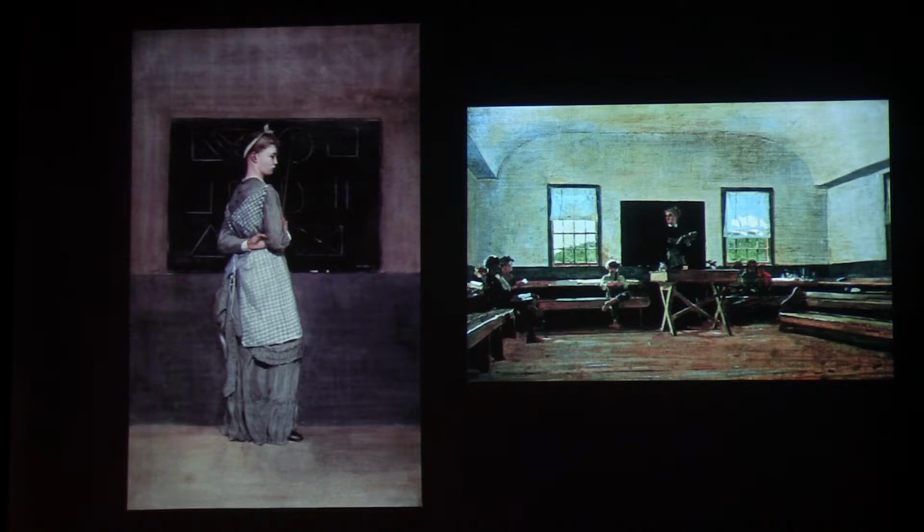So Homer becomes fascinated, and he himself now, I think, is just approaching his early 30s. He's at that extraordinary transitional moment between the end of youth and the beginning of manhood. And so he's interested in going back and forth between the young school children's life and, as it were, the sense of thought that goes with the teacher here and here, both isolated against a very strong rectangle of the blackboard.